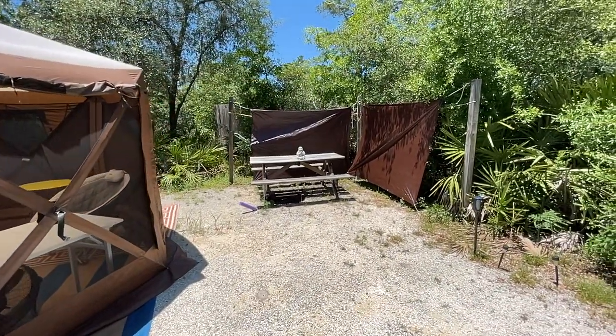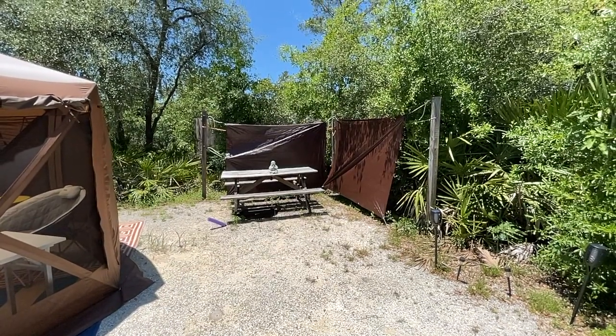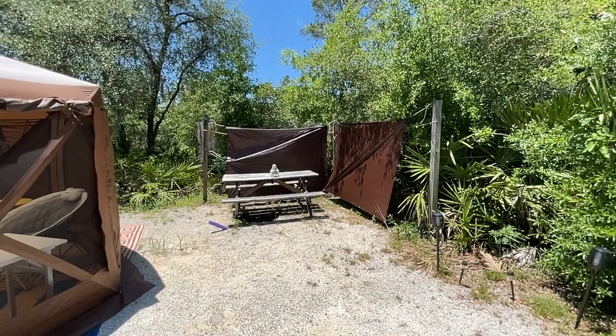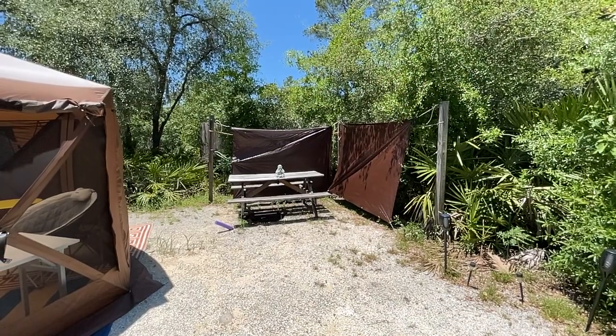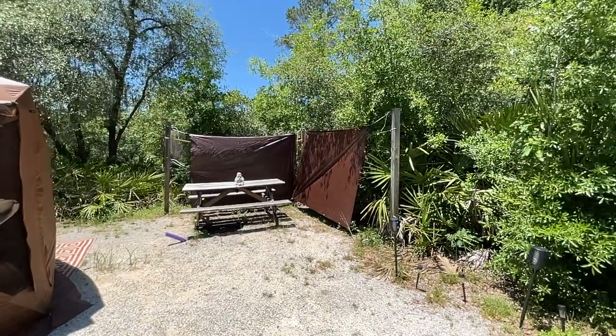And then I have these little tarps put up because at this campground, the RV sites back up right on the back of each other. And so right through there, you can actually see right into the other person's site. So I just got these cheap tarps to tie up there, just so we both have a little bit more privacy.